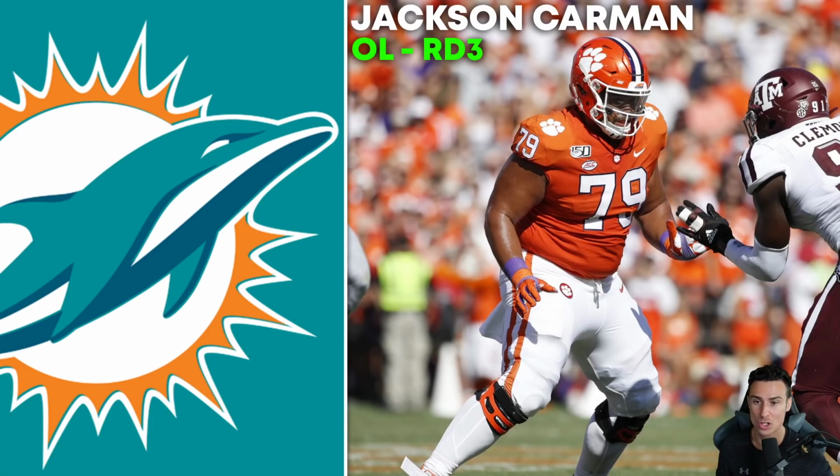The Dolphins go to Jackson Carman, another offensive line pick. Another team, just like the Bengals, it's tough to decide what they'll do. We talked about the Bengals: will they move Jonah Williams to guard? It doesn't really feel like it. Will the Dolphins move Robert Hunt to guard? He feels like a guard, but it doesn't really feel like they're going to do that. Jackson Carman actually played some tackle at Clemson, but I view a lot of upside here at the guard position.